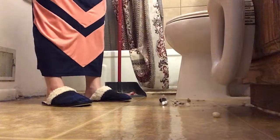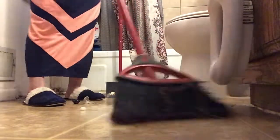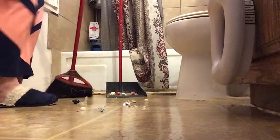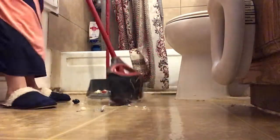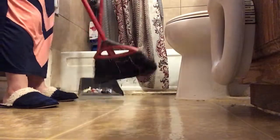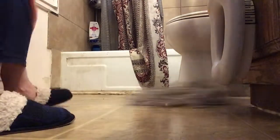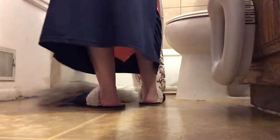I forgot to sweep, so that's why it's mop first and then sweep later. I usually sweep before I mop, so here I am sweeping after I mop. But I'm going to go back again to mopping after I sweep. And then there it is. So now I'm mopping again, because that's when I realized that I forgot to mop.